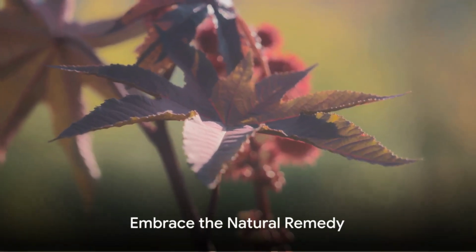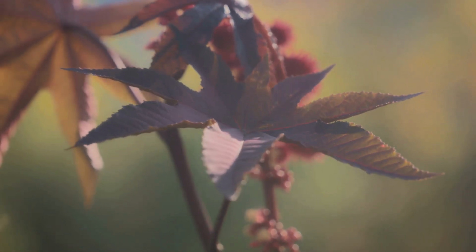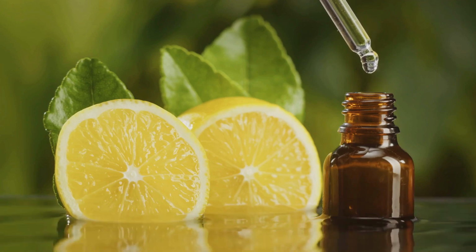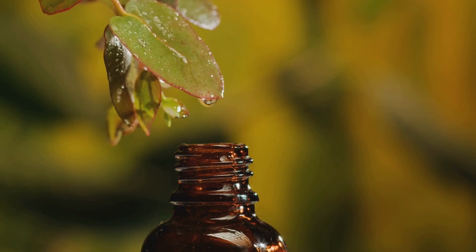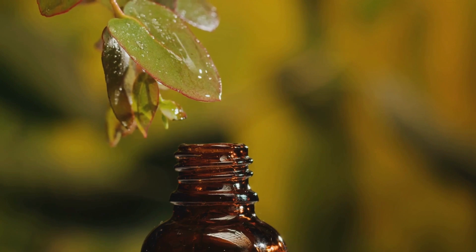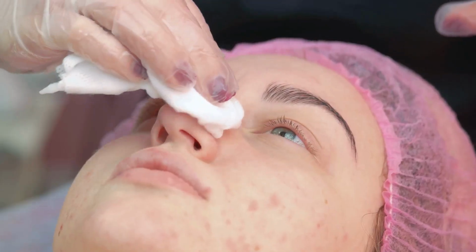In conclusion, castor oil isn't just a passing trend. It's a skincare superhero with a multitude of benefits for your skin and face. Let's recap. This versatile elixir is a formidable acne fighter, a wrinkle smoother, a hyperpigmentation buster, and a moisture magician. It's a multifunctional powerhouse that can tackle a wide range of skin issues, making it a must-have in your skincare arsenal. The antimicrobial properties of castor oil make it an effective weapon against acne-causing bacteria.